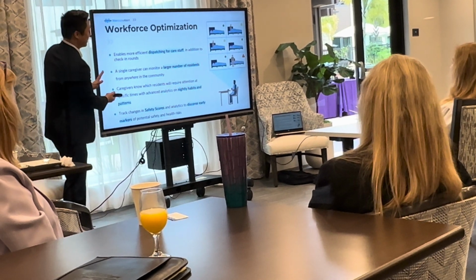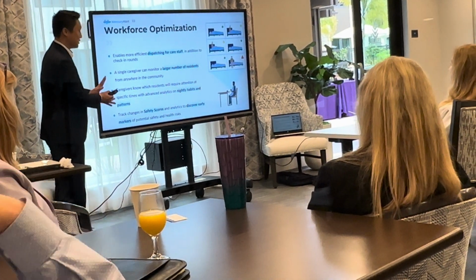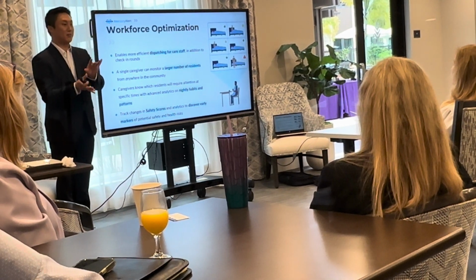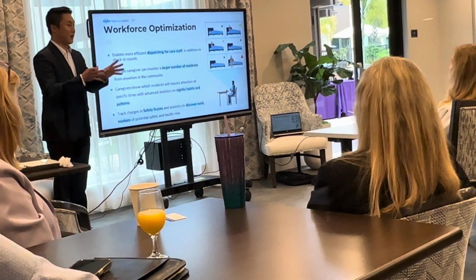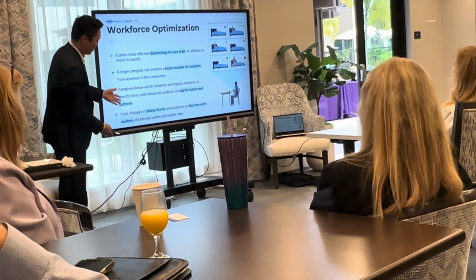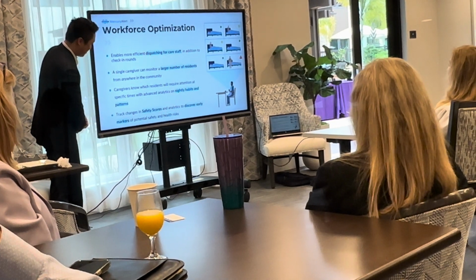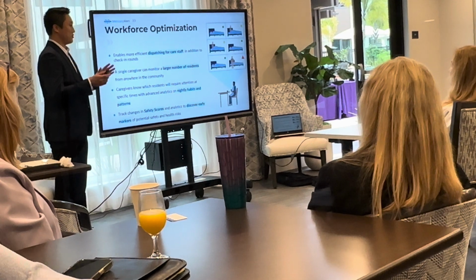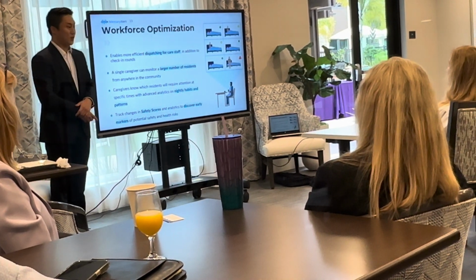Caregivers know exactly which residents require attention at specific times because we can detect which residents are the most active at certain times of night, so they know where to optimize their attention. And of course, we track all these changes and safety scores, and really detect early signs of changes or any new trends that are developing.